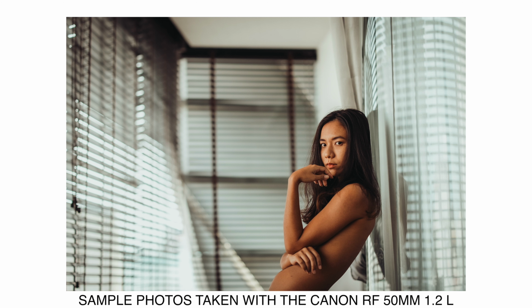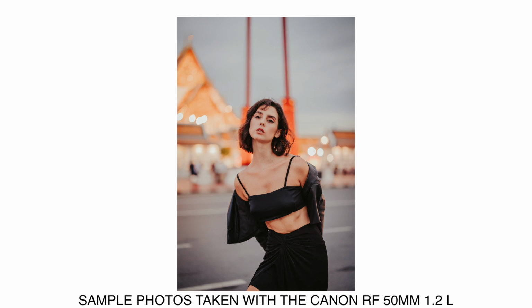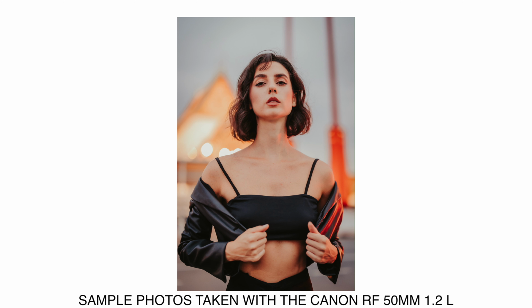And when you shoot with this lens against the sunlight or any strong light source, there is very little ghosting. At night, sure, you will see the ghosting a little bit more, but at the same time, if you stop it down to f1.4, f1.6, or even f1.8, it improves so much better, just so much better. But already at f1.2, it is still very good for an f1.2 lens.